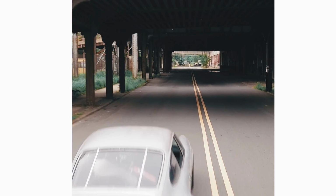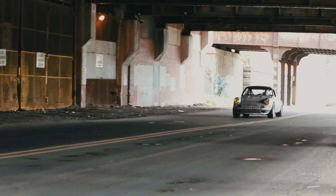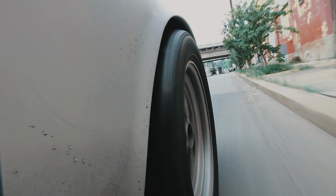This car carries that Jersey industrialized feeling and vibe, a purposeful car. Driving this thing is a visceral experience. It's raw.